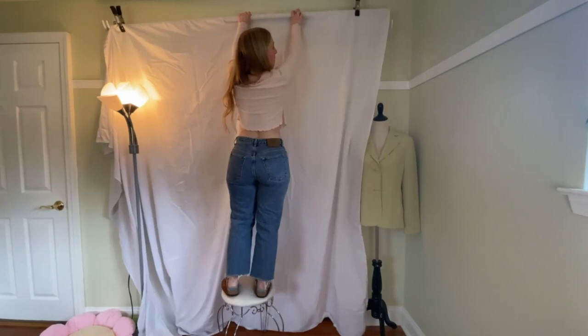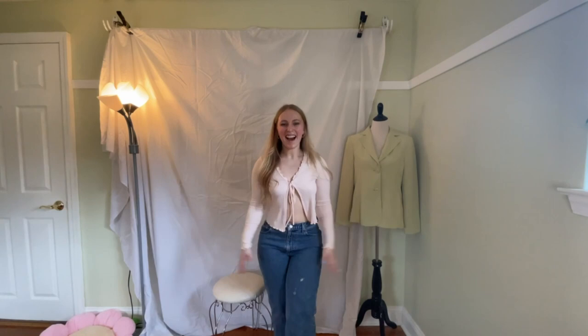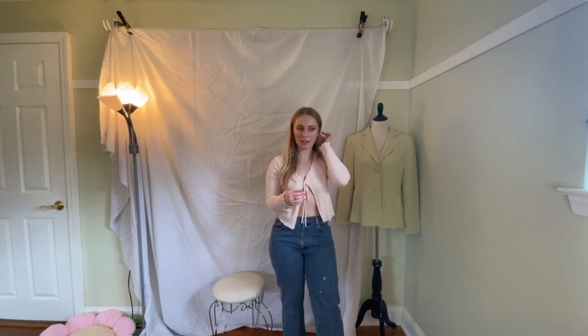And that was actually my first time putting that up. That went pretty well. Guys, look at that. I mean, obviously I would like to steam this. This is so, so simple and so much more effective than all the ways I had originally tried when I first started reselling to make a backdrop.